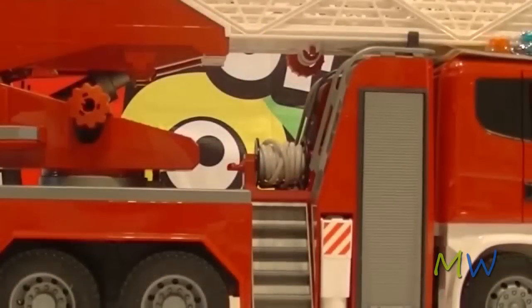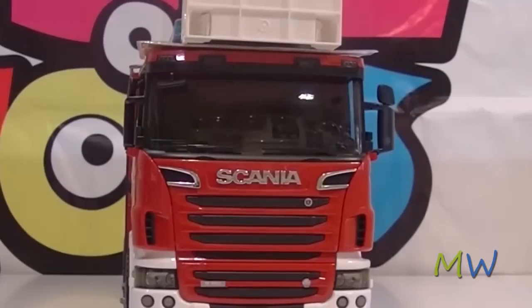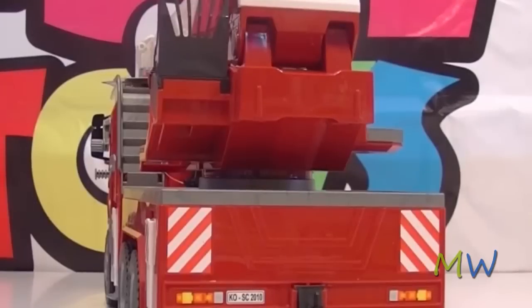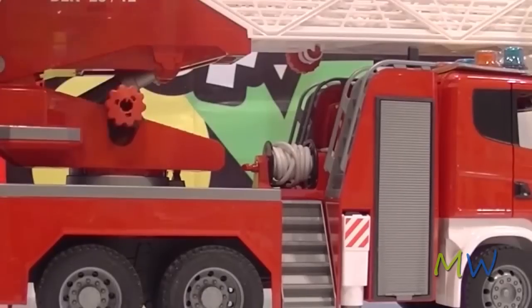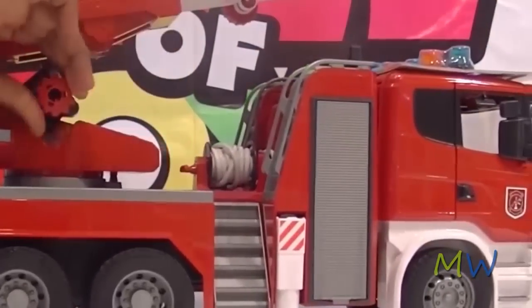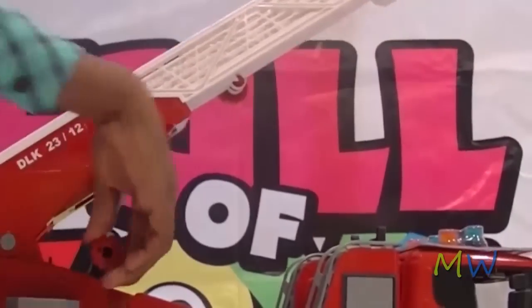Hello, my little friends. Let me present another beautiful toy for you to play around, and that's the Bruder fire engine with water pump, light and sound. Sound the alarm, crank up the ladder, roll out the hose. This realistic fire engine is a top-notch quality toy with a working siren and water pump. The bonus point here is the hose actually shoots water. Doesn't that sound interesting? Well, it's made of high quality plastic.